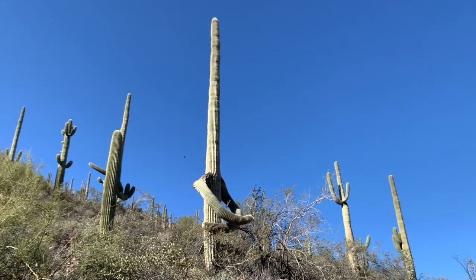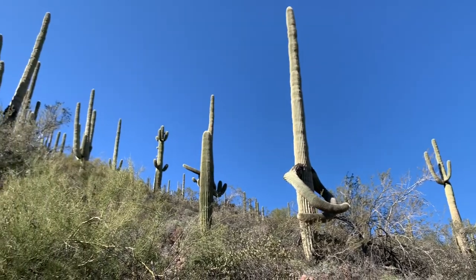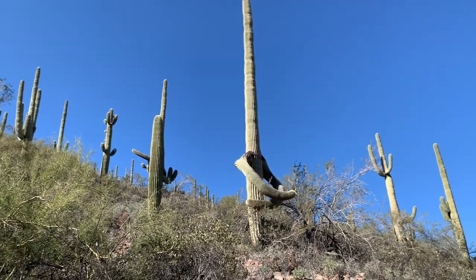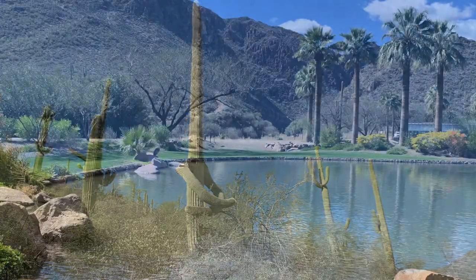And there's not a single one that looks alike. Yeah. That's why they believe they're our ancestors. And that goes into the reason why they're protected, right?